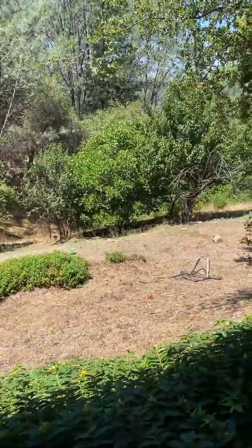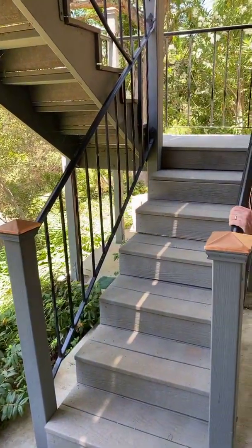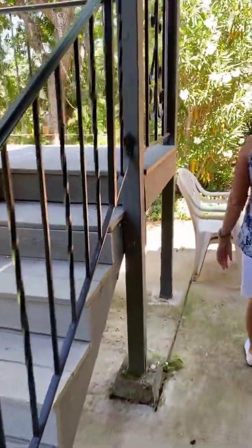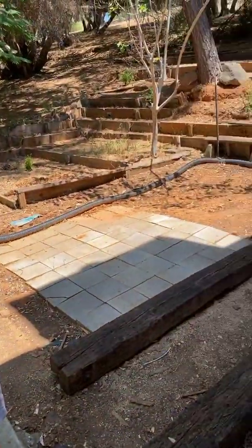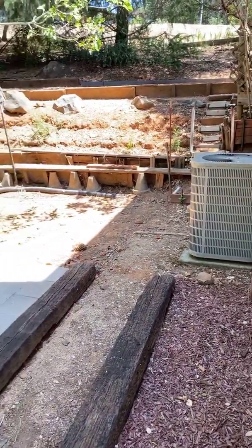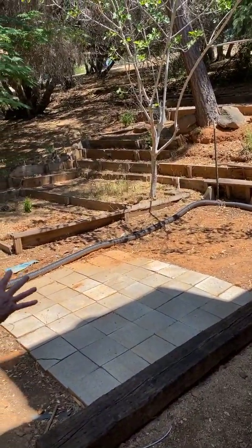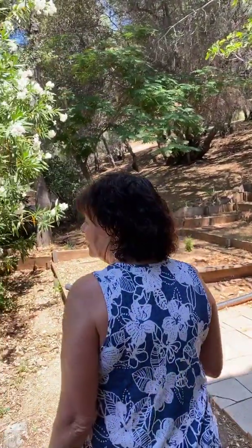So here's the staircase off of the upstairs deck. Very nicely presented with the Trex wood and the metal railings. We're on the side of the house now, and this was probably a location where folks had a garden and had some raised garden beds. There's lots of possibilities of what you could put here. Maybe this is a building site for you, or the other building site that we mentioned before.